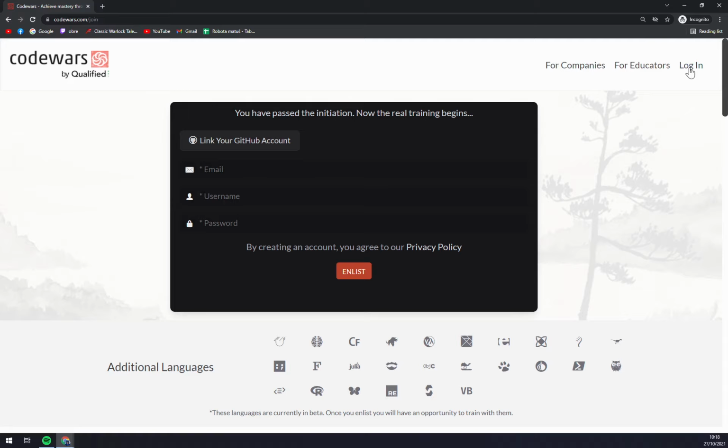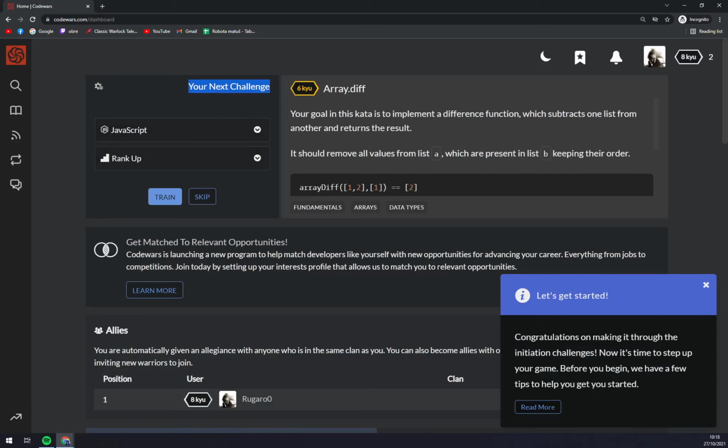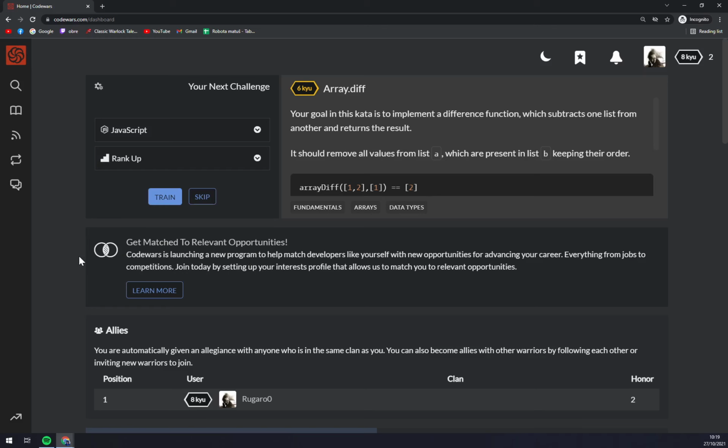You are playing a game, and by that you are leveling. It's a very nice way to learn. Now you can just set your next challenge. If it's Java or something else, I chose Java at the start, and then rank up. You can choose if you want to rank up, learn the fundamentals, or practice and repeat. There's some beta option, or you can just shuffle random tasks.